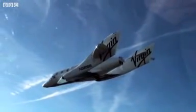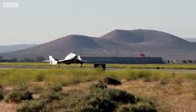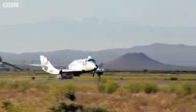And what's the view like? What will it be like? The view will be fantastic. You know, you'll see the thin, narrow band of the atmosphere. You'll see the dark sky of space in daytime. You'll be able to see for many, many hundreds of miles round about. And of course, you'll be able to experience weightlessness, which is a fantastic sensation.